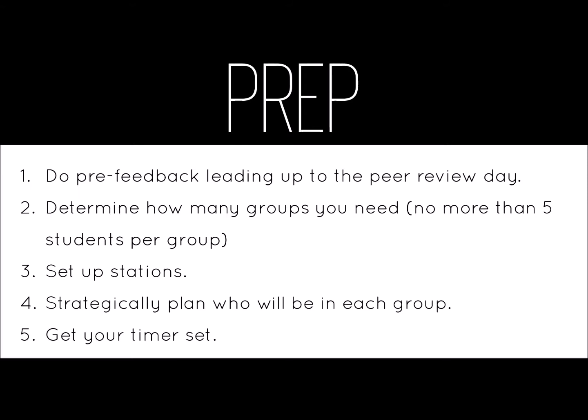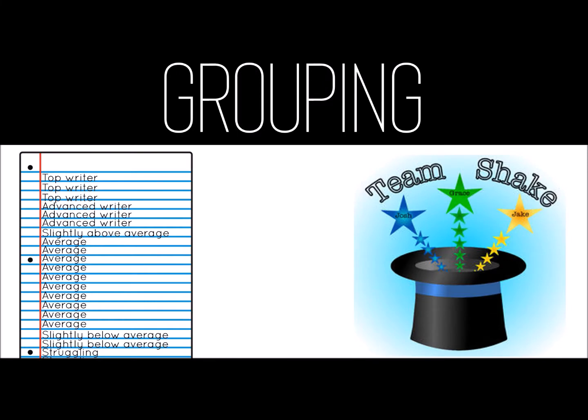Strategically plan who will be in each group. Okay, so moving on to this slide, you really want to group people with purpose. The first time you do this, if you don't know the student's writing level, you may be able just to number them off, 1 through 6, and then have them go to their station. But what you really need to do to get the most out of this is group them by level. I learned this from Kelly Gallagher, and he says to list your students from the top to the bottom, and then divide that paper in half. And all the people at the top half you're going to group together in the peer review, and then all the people at the bottom half you're going to group together in the peer review.